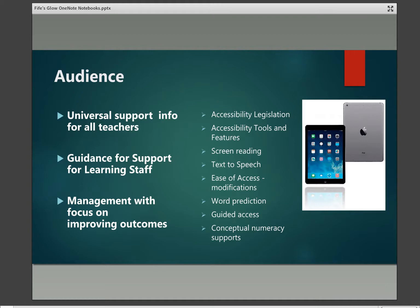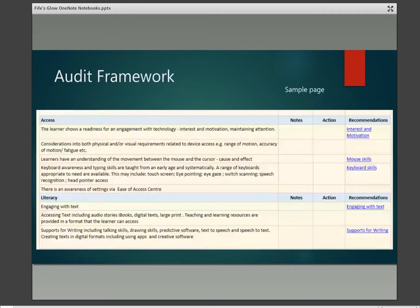So getting content to the user where they are, interacting with their day-to-day work is an important factor. And the rollout began by highlighting this resource to head teachers and support for learning staff, which then could be demonstrated to their school staff. And opportunities were taken to share with newly qualified teachers and LS through induction meetings. And then I'll just show you a sample page.